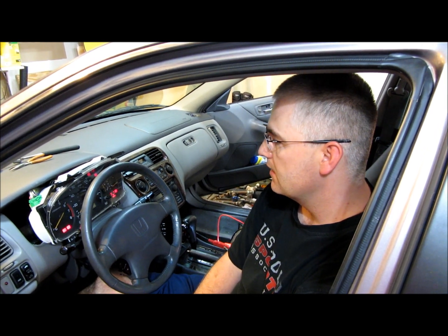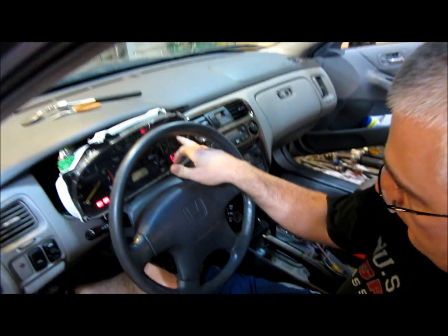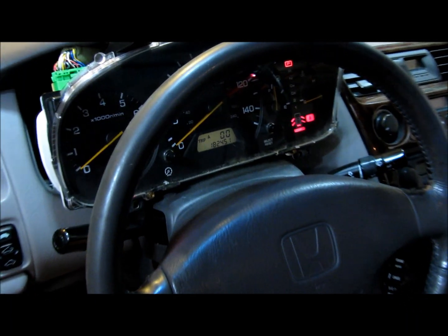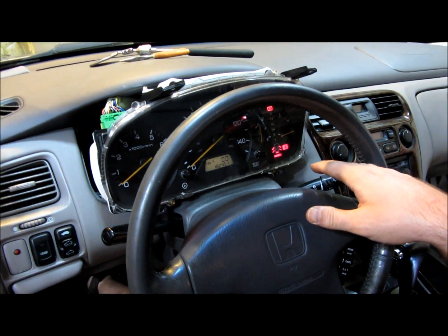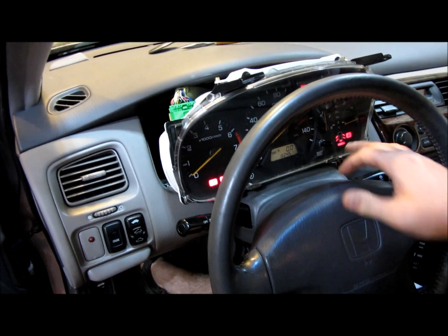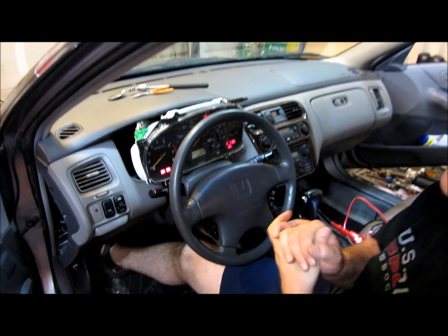What does light up is the odometer and your shift selector, but everything else will be blacked out. Right now the key's in the ignition in the on position, but it's not running, so that's why we see these lights. Otherwise those wouldn't be there either. So we're going through a process of diagnosing this problem and see if we can fix it.